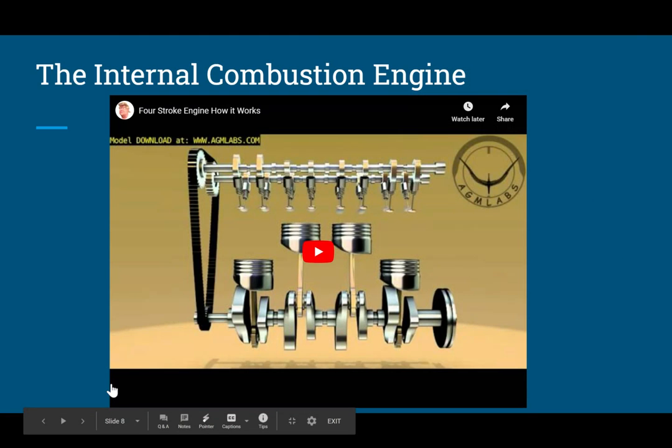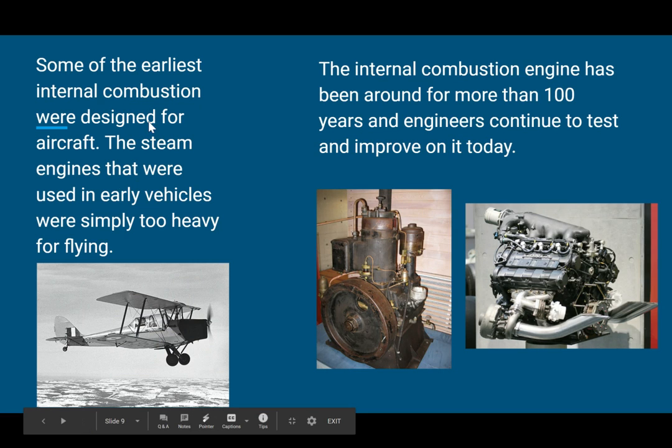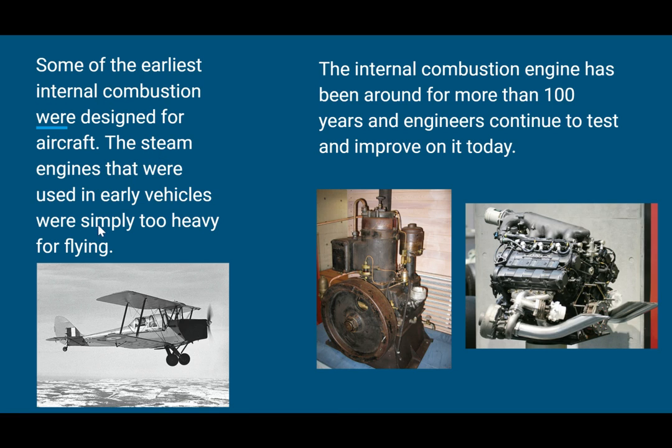Here's a video for you to watch on the internal combustion engine, which is what we use now. Some of the earliest internal combustion engines were designed for aircraft. Steam engines that were used in early vehicles were simply too heavy for flying. The internal combustion engine has been around for more than 100 years, and engineers continue to test and improve on it today.